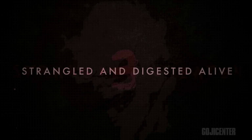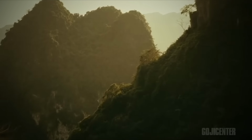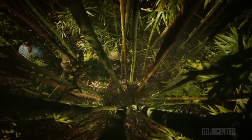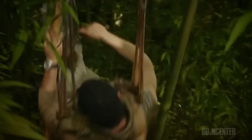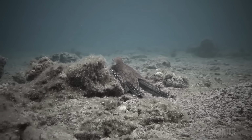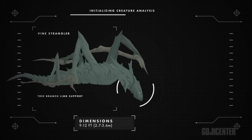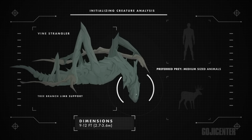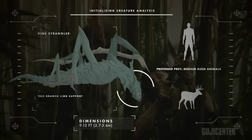3. Strangled and digested alive. Imagine you're walking through Skull Island's dense jungle as a way to refuge yourself from deadly airborne creatures. All of a sudden, you feel sticky tentacles rain on you from a tree above. This is not an octopus. You have just walked into the trap of a vine strangler, a species of flora fauna that feed primarily on things like you. But how did you get into this sticky situation in the first place?